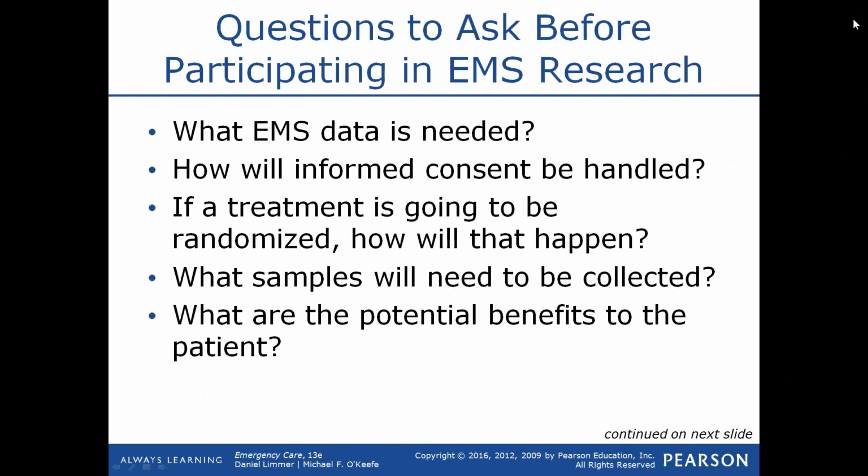What data do I need to collect? We're good in EMS about collecting lots and lots of data, but what we do with it once it's done is something that we struggle with. Whenever you conduct a study on live people, you've got to have their consent. So how are you going to obtain that consent before enrolling them in the study group? If treatment is going to be randomized, how are you going to randomize that treatment?